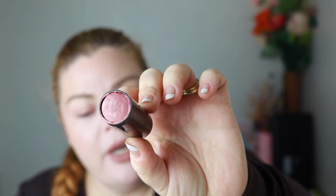Then I went in with a second blush. So I'll show you what that is. But I do wear this when I'm wearing no powder and as my everyday stick blends out really easily. And it is a dupe for the Nars Orgasm blush stick.